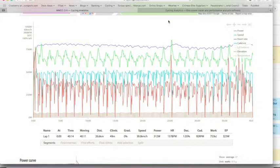0.31. Now in that position, that's a position where you can't produce as much power in a steady state as in an open, very open, high position. You might be climbing or something like that where you're on the bar tops or the hoods. But the power there is a little less than that. So the power in that position, maximum sustainable, about 360 watts for me in that position.